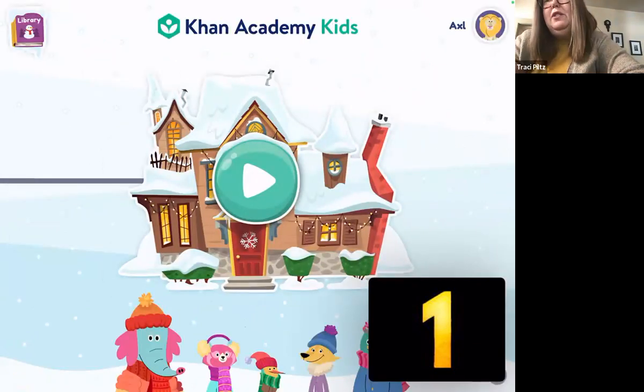The first thing that you see here is called a learning path. And this is where, when we talk about adaptive tech, it will start them at a basic grade level baseline. This is for first grade. But then based on how they respond to some of the tasks in here, it'll take them on different learning paths. So it's adaptive to what their abilities are.